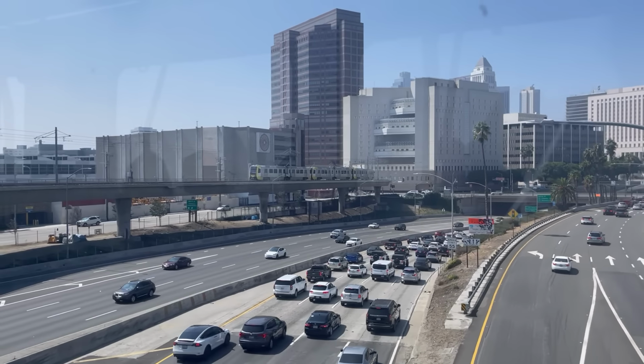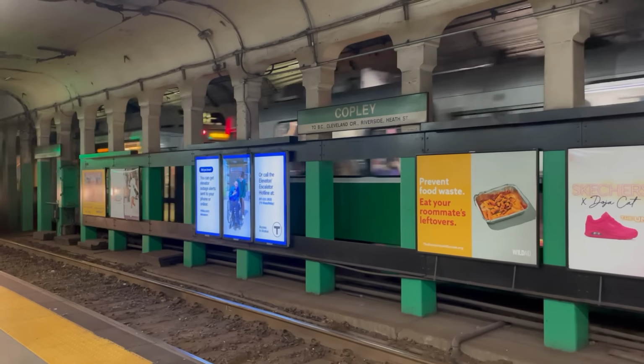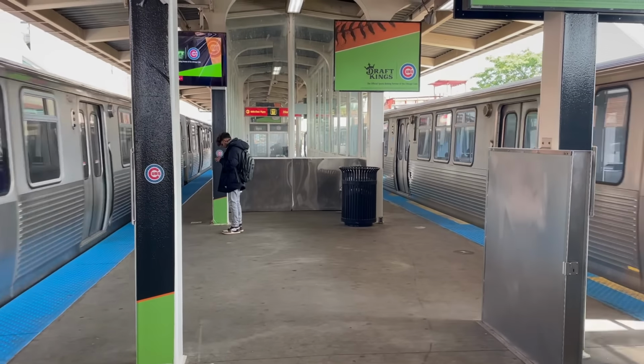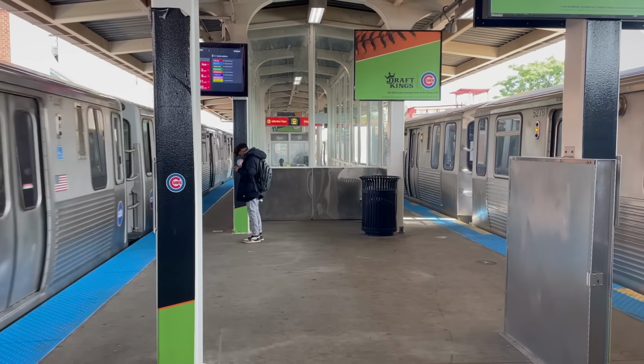Oh, I know, sitting in traffic and paying parking fees to see the game. It might surprise you, but for a lot of MLB stadiums, it's pretty easy to get to them car-free. So let's take a look at all the MLB stadiums in the US and Canada and see which ones are the best to get to by transit.